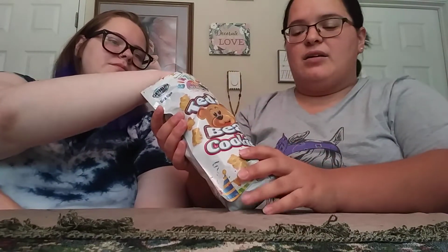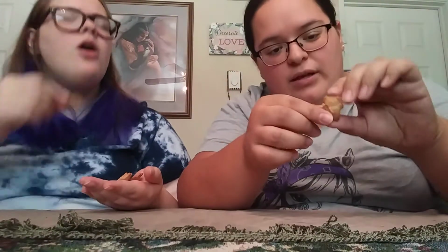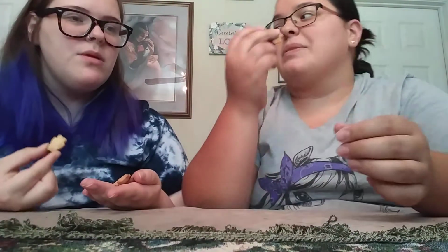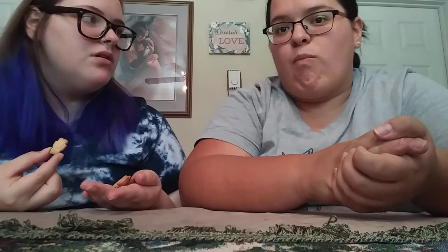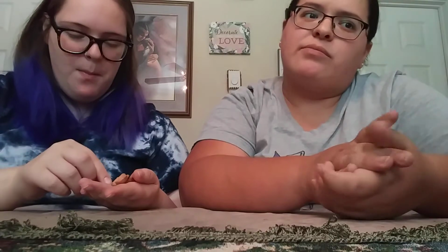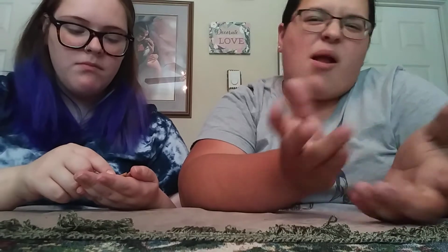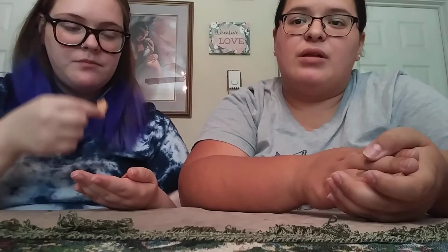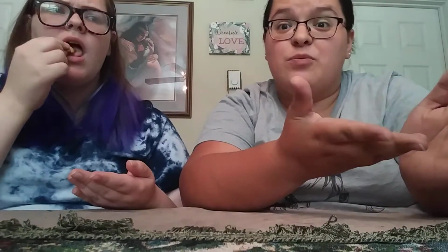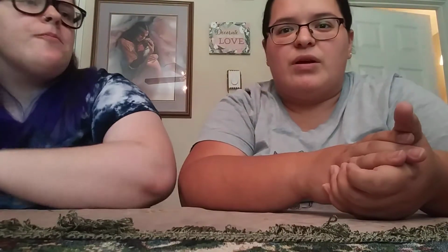There's no birthday cake going on here. They have little sprinkle thingies in them. Maybe it was the teddies, but I vaguely remember that Goldfish also has a birthday flavor, and it has sugar on top, but these are just cookie with sprinkles in it. I don't really get a birthday cake flavor. This brand of Teddy Grahams tastes just like the regular ones.